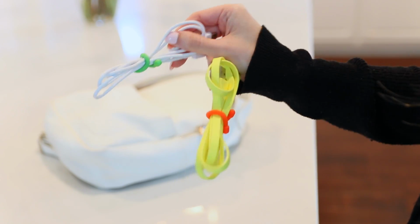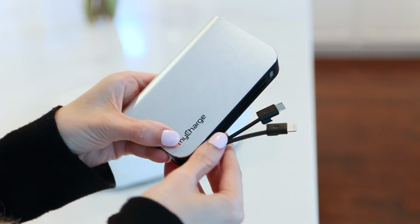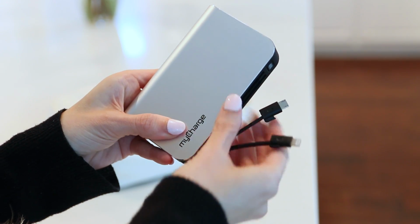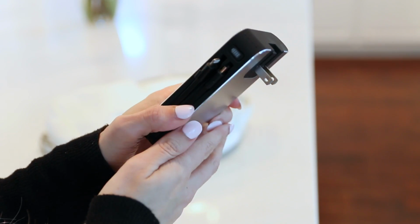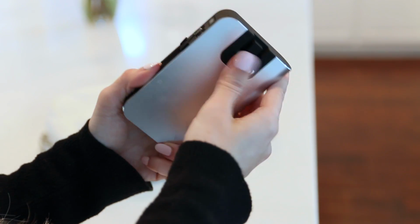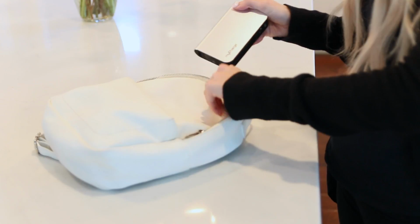Number 2 is a portable phone charger, which, crazy enough, I don't own a portable phone charger. Like, how did I get to 2020 without a portable charger? I don't know. But in an emergency, you always want extra power.